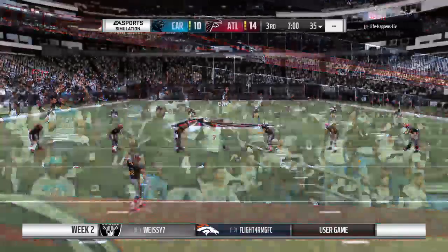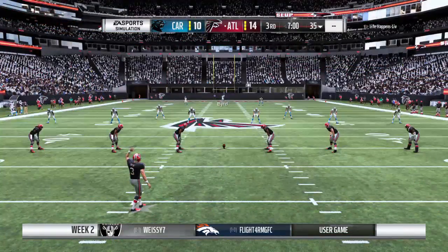So we've reached halftime here in a 4-point game. As we'll send you down to Orlando, and we check in with Jonathan Coachman for our EA Sports Halftime Report. Coach.